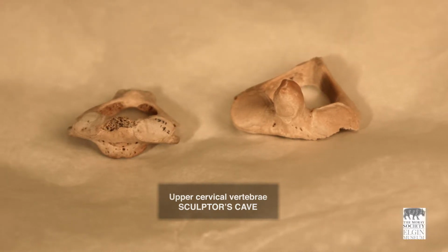They come from a site called the Sculptors Cave, which is a natural sea cave on the south shore of the Moray Firth. And this was a place that we know was used for over 1,000 years, from the late Bronze Age around 1100 BC through to the Roman Iron Age in the early centuries AD.